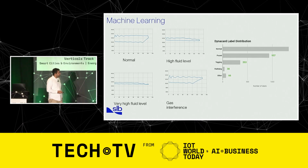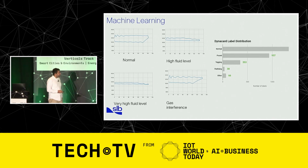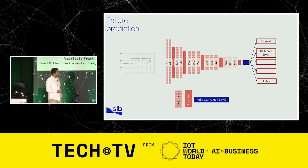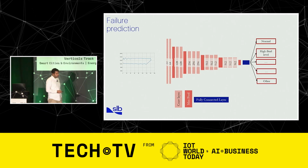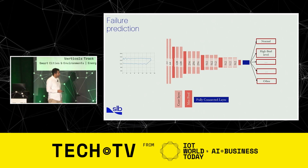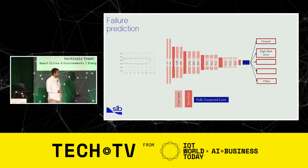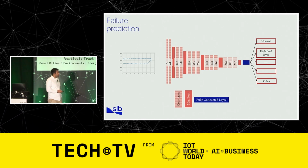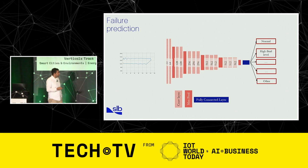And on the right-hand side, you can see sample data distribution for these classes for a particular well. And as you can see, this is an imbalanced class problem for machine learning to handle. So what we did was we sent all these labels to our subject matter experts. This is also part of the platform. They tagged all these Dynacards with different classes, normal operation, high fluid level, and all the others. And we fed this through a neural network, and we were able to predict with a very high accuracy, 80 to 85% for different wells, what kind of failure is going to happen at a particular pump. And this was used to send smart alarms to the maintenance team.